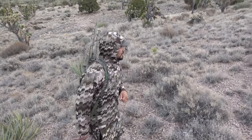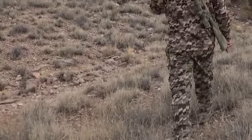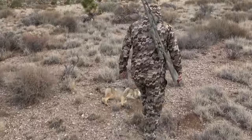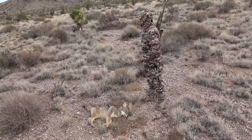Yeah, the first one I squeezed on him. He was looking right at me. He dropped. You might have got him on film, though, because the camera was turned that way. Let's go check him out. Looking back at it, I think that I did get this first one on film. Looks like his broadside when you shot him. Oh, dang, that's a nice coyote, too. Oh, that's a big one.